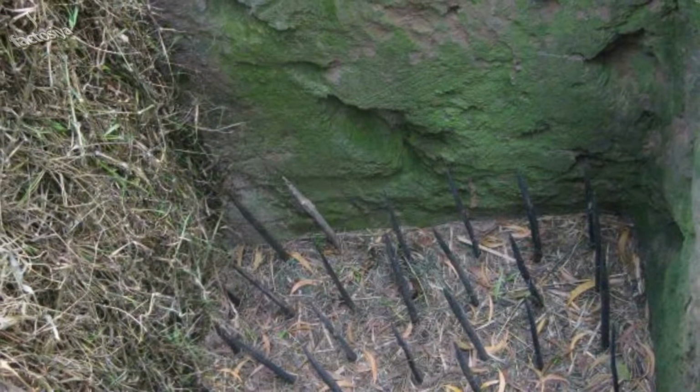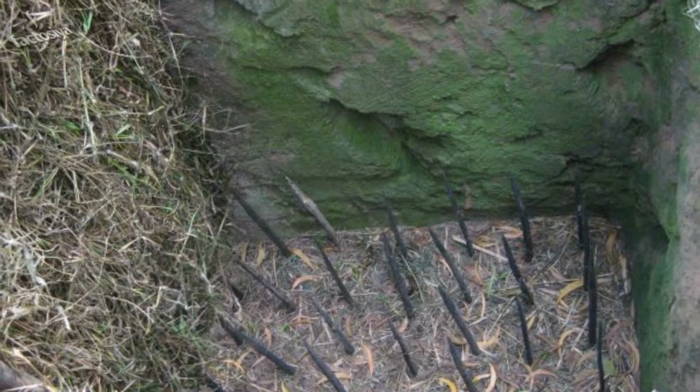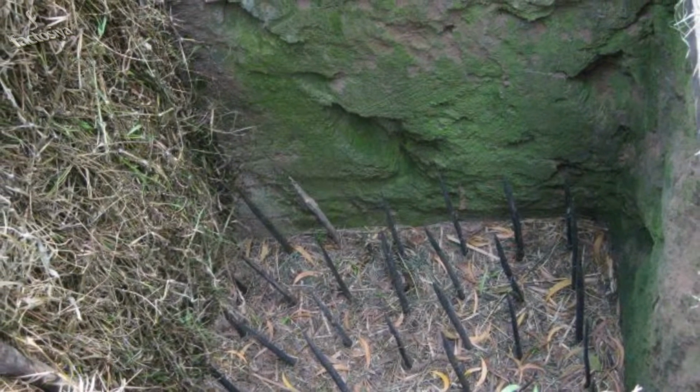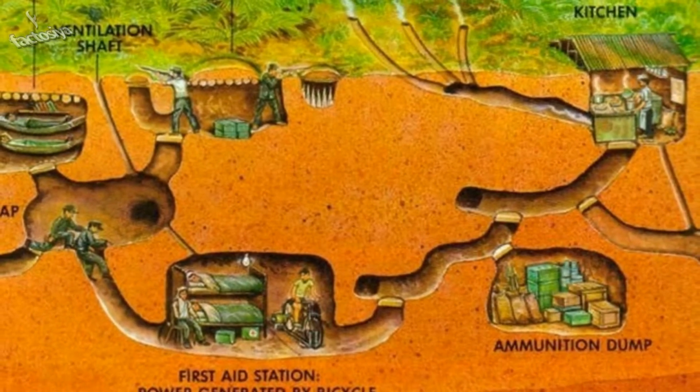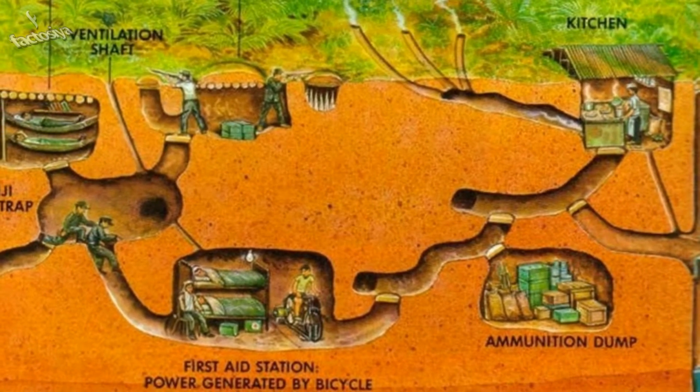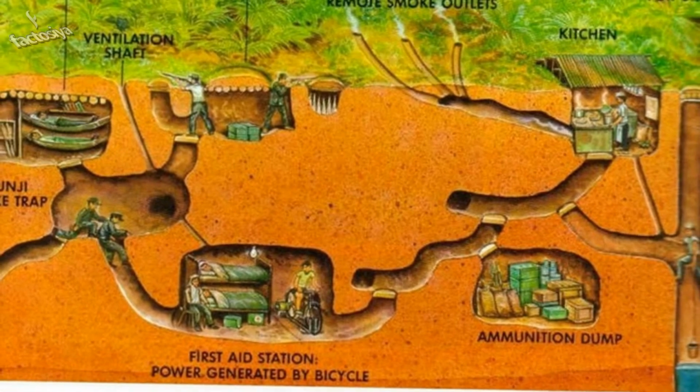Each soldier in the tunnels had a specific role that they were trained to execute. The battlefield was very unfamiliar to American soldiers. Malaria and disease ran rampant amongst the soldiers, and the majority perished with a very slow, painful death.